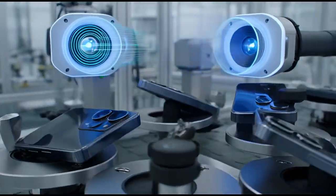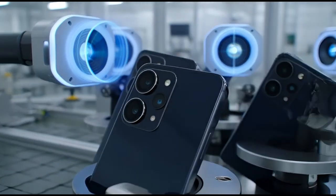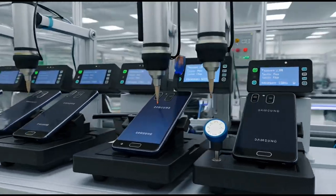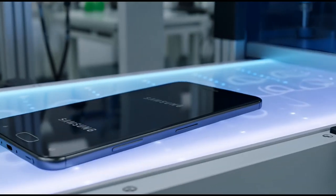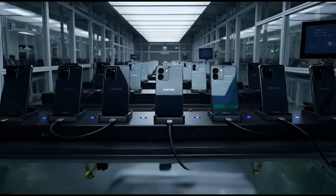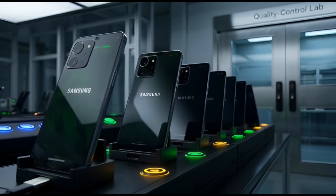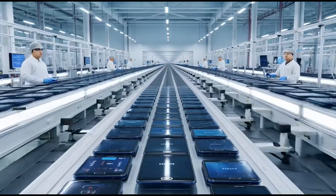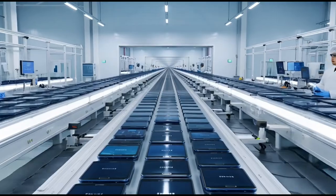Precision optics are tuned for perfect image clarity. Even the smallest physical interaction is carefully engineered. Final power verification confirms every device is ready for use. Now every Samsung smartphone faces its final inspection.